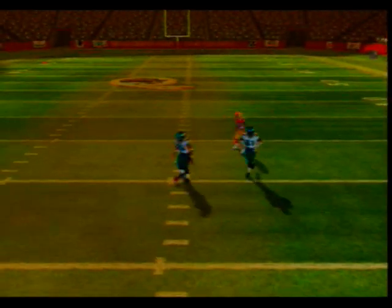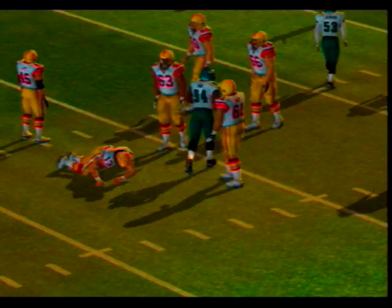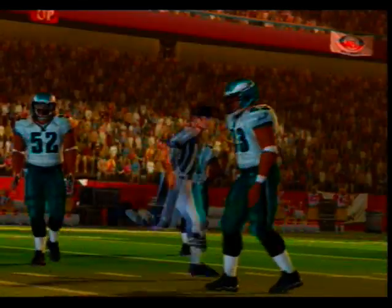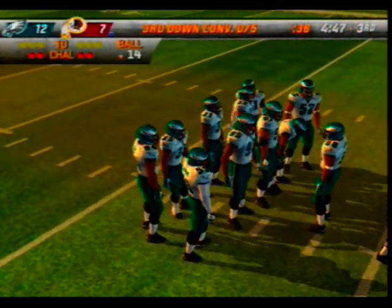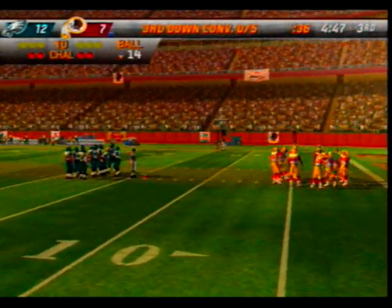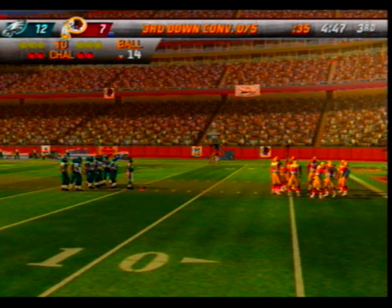Here we go. Drops back, under pressure, with the pass. Nearly picked off. And what the defense is doing is they're watching the quarterback's eyes. They're in position so that whatever happens, the ball is in front of them. And that time, it almost got him an interception.